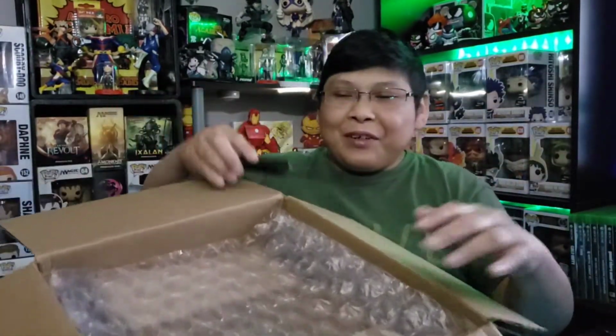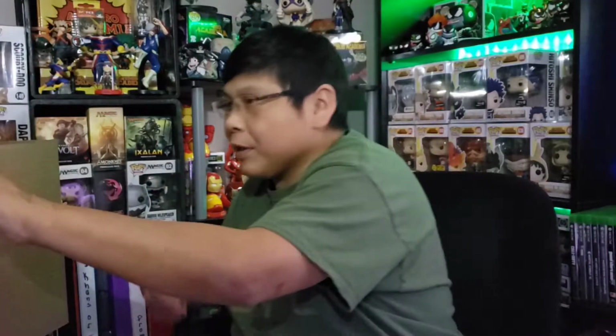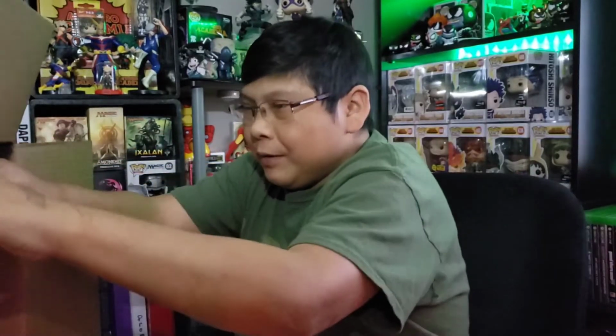Alright. Once we cut the packaging, the box, this is what we are greeted with. Now, they do a good job of putting stuff in, like, pop protectors and make sure they're very well protected. I've gotten comics from them before, and they were in boxes dedicated for comics. So, we're going to take that top layer of bubble off, and you can kind of see. I don't want to dump it all out, but that's kind of what we're working with right there. Alright, so we're just going to grab one box in here, if we can. Alright, there's one box right there.